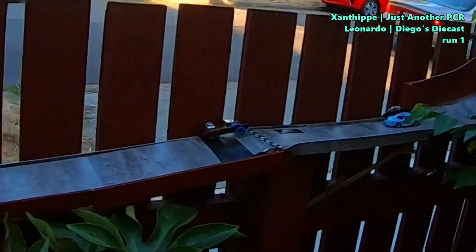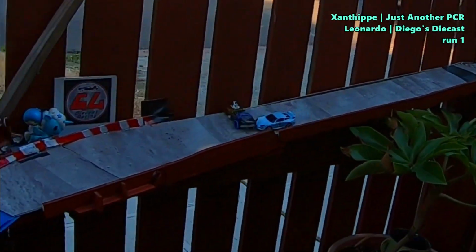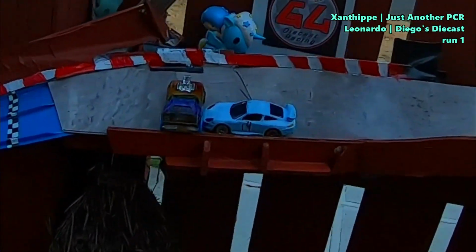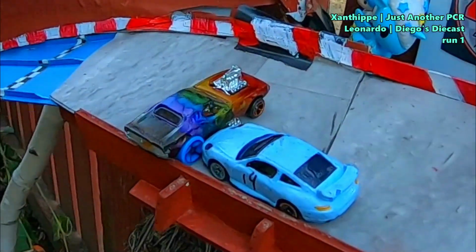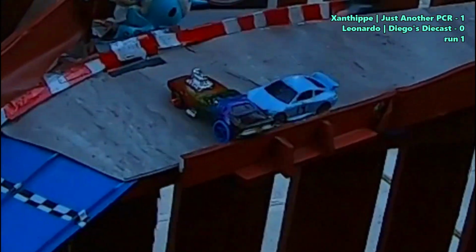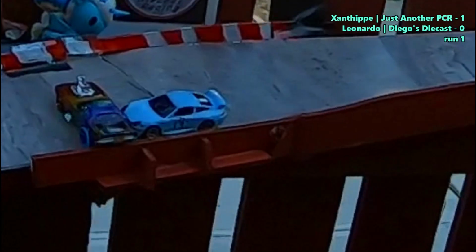Xanthe getting it out of turn 1. Oh, Diego trying to get by her, not able to, shoving her the full length of that top straightaway. So that's 1 point for Xanthe. There's another look at that. Leonardo trying to get past her there. Yeah, nice try Leonardo.